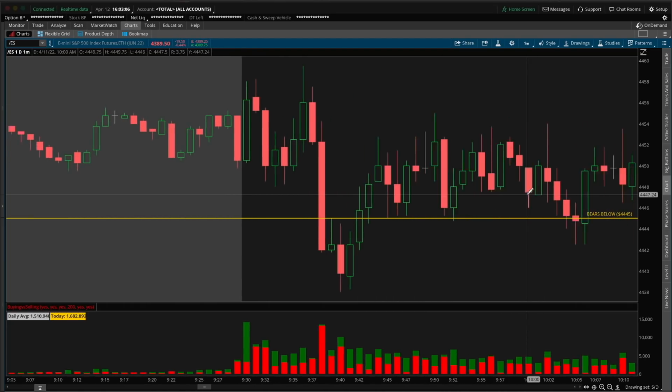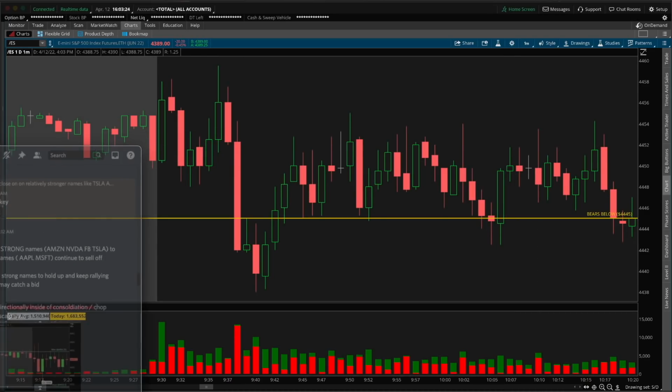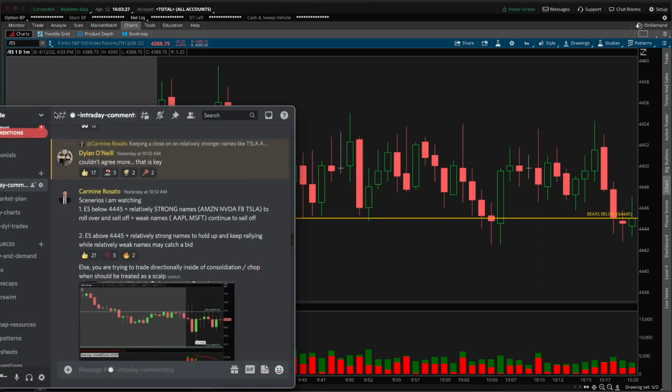So then the market's consolidating like this for about an hour or about 45 minutes after that, and we're really doing nothing. We're in a tight range. We're holding above 4445. Every time we bounce at it, or every time we test it, we move up. So I'm getting not frustrated, but I'm getting less inclined to think that the market is going to move lower.